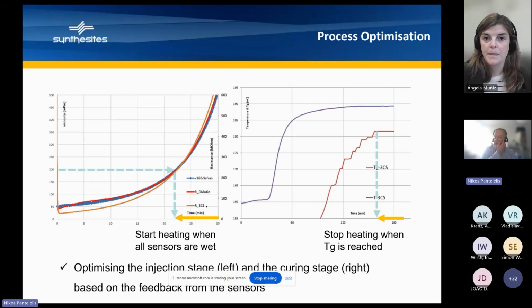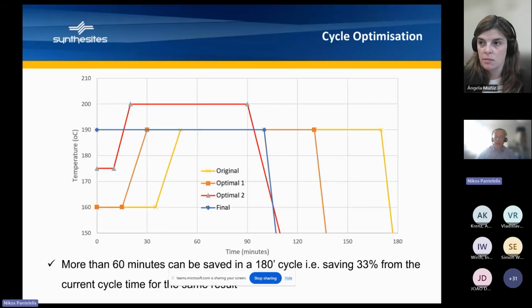For the process optimization, we have seen that we could shorten the injection time, and also based on the online TG, we could shorten the curing phase, in order to shorten the production cycle in total. We have thought about different cycles to optimize the time. And finally, Safran selected to run a single injection and curing cycle. That means that the injection and curing happen altogether at 190 instead of injecting at 160 and then ramping up to 190 for the curing, which is the original cure cycle.